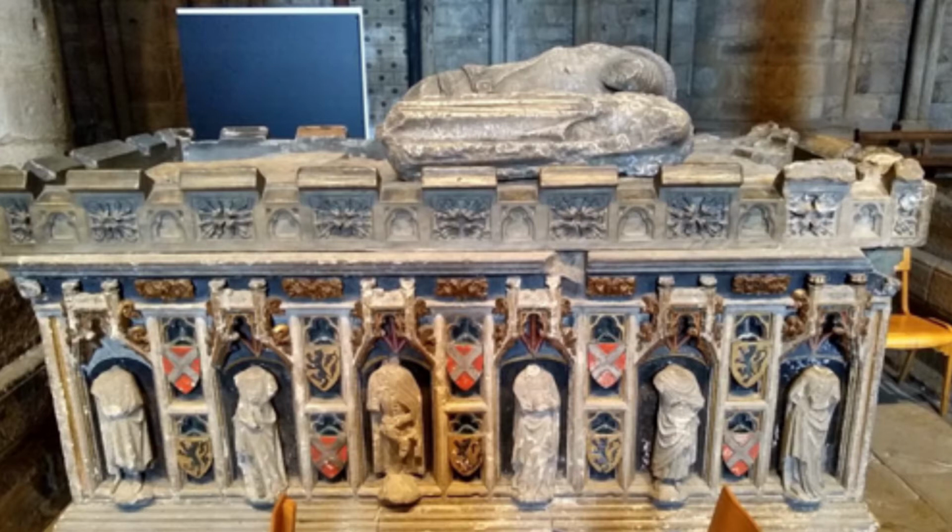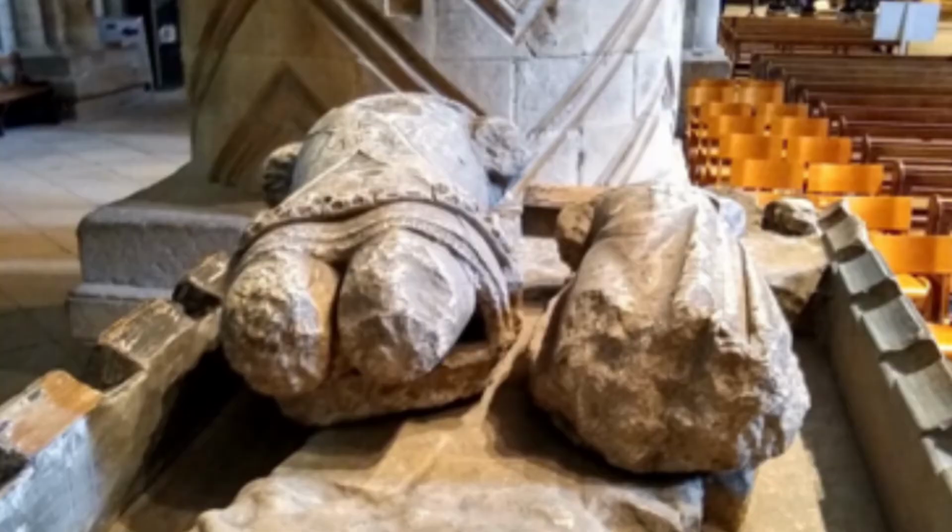This tomb was also vandalised, but has been partially reconstructed, and the headless figures that are sculpted around the sides are said to be of his children. The figures of Lord John and his wife on top of the tomb have been badly mutilated.